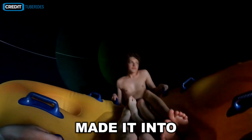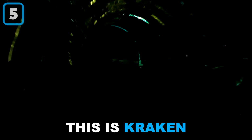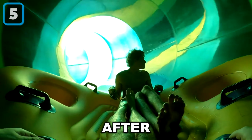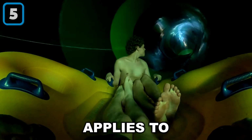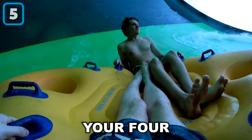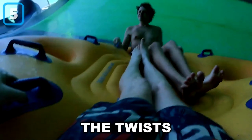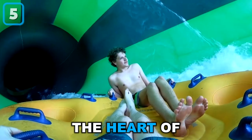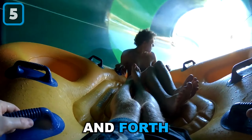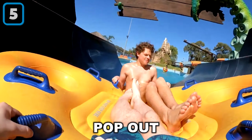Number 5. Here we have now made it into the top 5 territory and in fact onto our favorite slide at the park. This is Kraken. And if you remember what I said earlier about crazy slides being named after mythical creatures, it certainly applies to this too. Because once your 4-person raft has made it through the twists and turns, you'll all plunge into the heart of the Kraken. And that is when the thrills really begin, with you rocking back and forth, both forwards and backwards until you pop out.